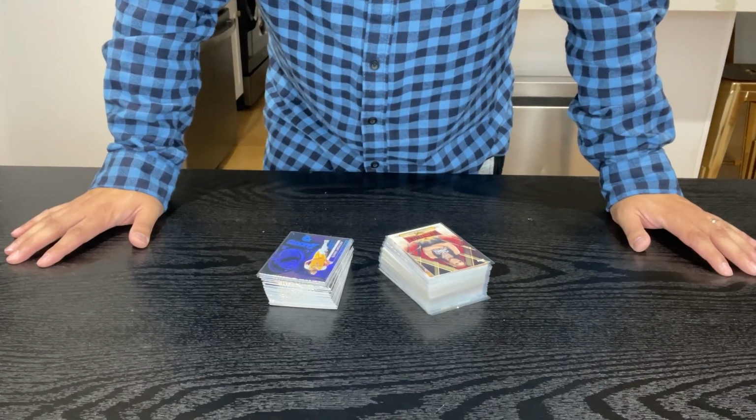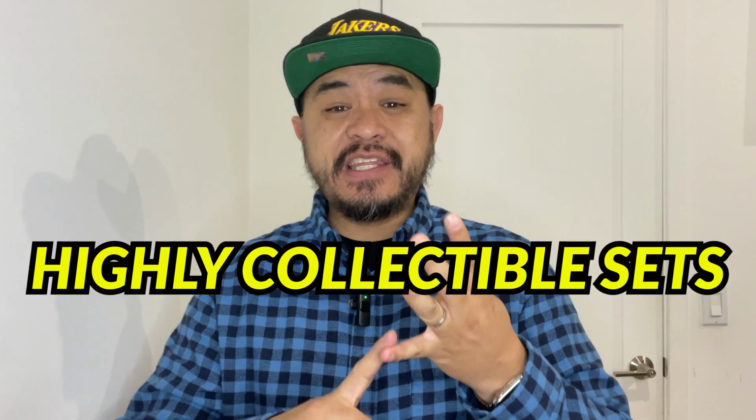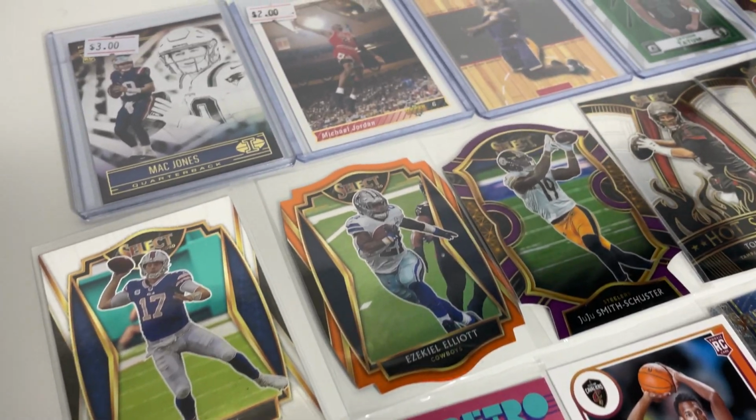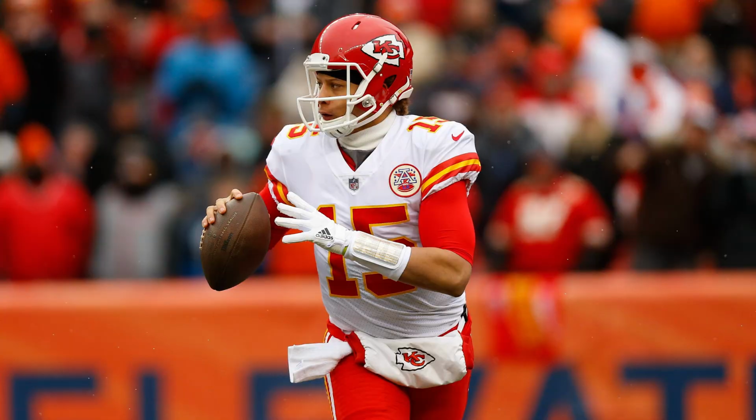But what if you had a small inventory? What if you're just barely starting out? Then finding quality items to sell becomes very important. For me, what I did was I started selling cards of star players, Hall of Famers, hot rookies, and highly collectible sets. I was selling cards of players such as Rodgers, LeBron, Brady, Giannis, and Mahomes.